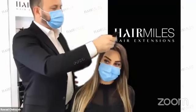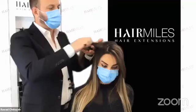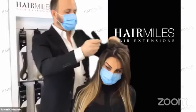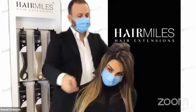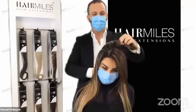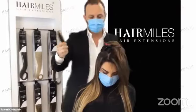With hair extensions, it's easy to use them as highlights and lowlights. Some people don't want to color their hair, so they can always put some hair extensions in their hair as lowlights or highlights, or even like funky colors. Some people want funky colors on their hair, but they don't want to color their hair. They can always use hair extensions that will look good.